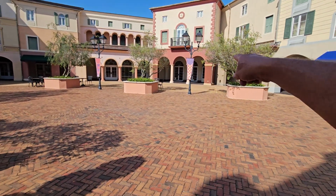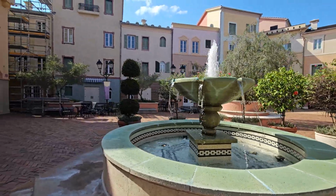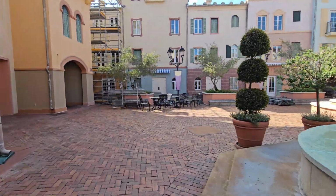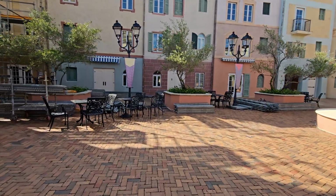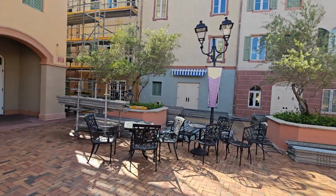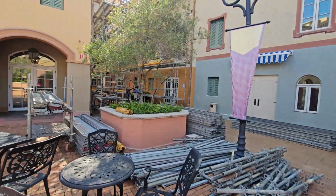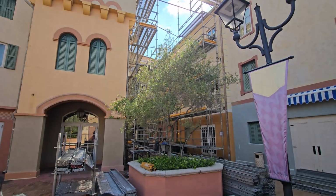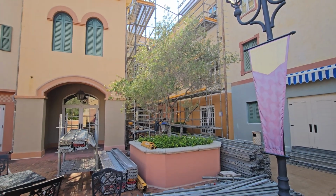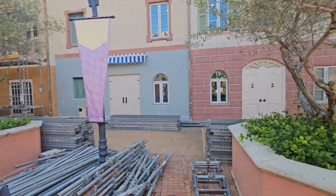So we were back over here earlier. I just showed you this over here from inside the building. I wanted to come out and take a look at it here. They are actually setting up the scaffolding now to start working in this area here in the central piazza. So that's the reason why they had that shut down last week. They were probably just starting to set that stuff up there. So they're working in this section here now.